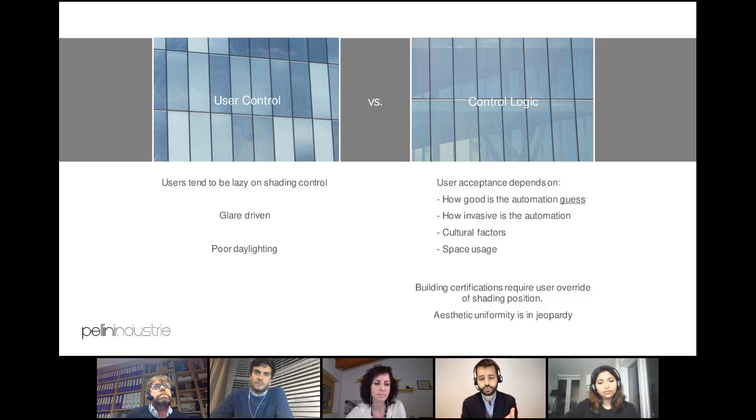So when it comes to user control, we could switch to full manual if we think that this is user-centered. The thing is that it's not actually perfect. It's a suboptimal situation, because users tend to be lazy on shading control. This means that they are really quick on closing shading when they have glare. And this might also be good for the G value. So the G value of the facade actually gets lower, provided that we don't need that solar gain.